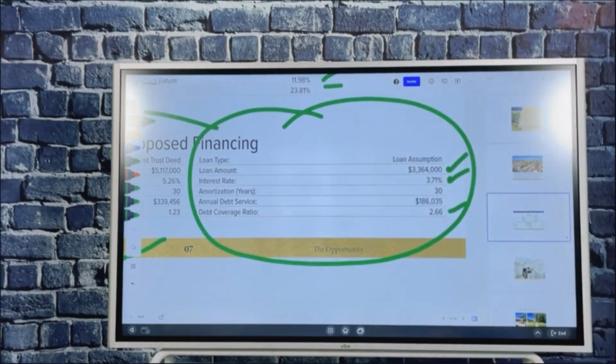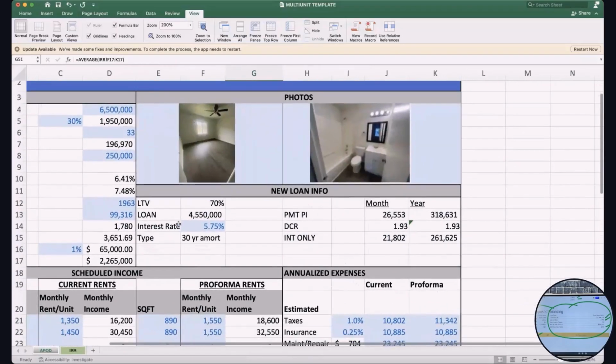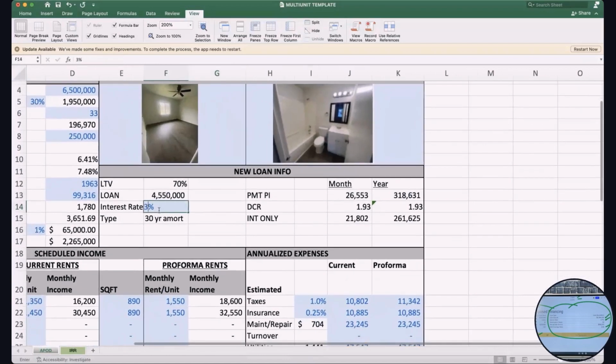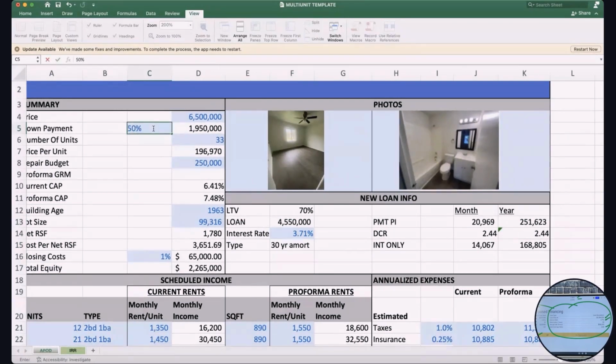So let's plug that number in. Let me just show you real quick what that looks like. I'm going to come in here into my debt area. I'm going to change this to 3.71. Now I need to change the loan amount because obviously I'm not getting 4.5 million now. Now I'm going to be getting 3.364. So I need to change this to where we have more money down. Maybe it's 50% down.